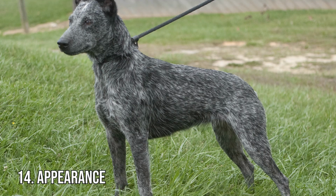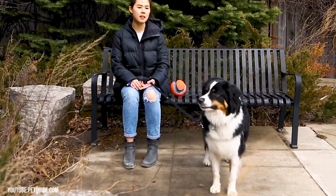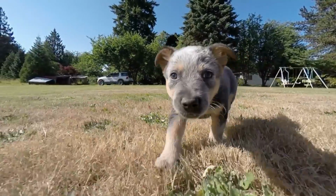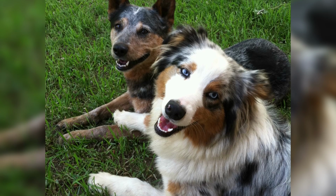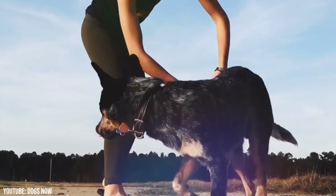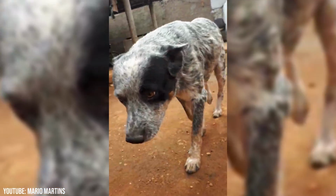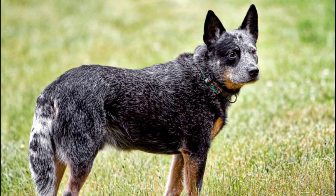Number 14. Appearance. You can easily distinguish the Australian Shepherd from the Cattle Dog because of his fluffy coat that gives you a bigger appearance. The Cattle Dog, on the other hand, has a shorter and thinner coat. Both dogs have merle coats, which increases their chance of being born with different eye colors that give them distinct looks from other dogs. The Australian Shepherd is known for having 4 colors, while the Cattle Dog is known in 6 varying colors, though it is likely for him to have large patches of tan.